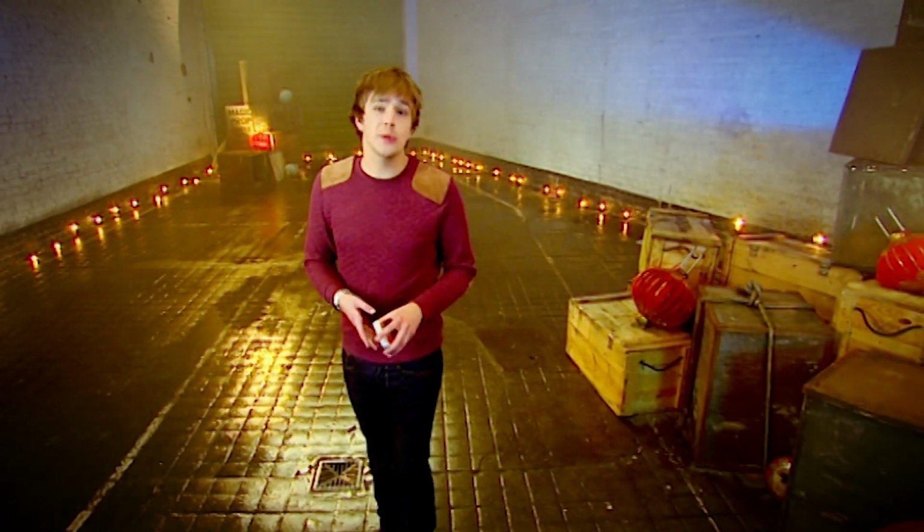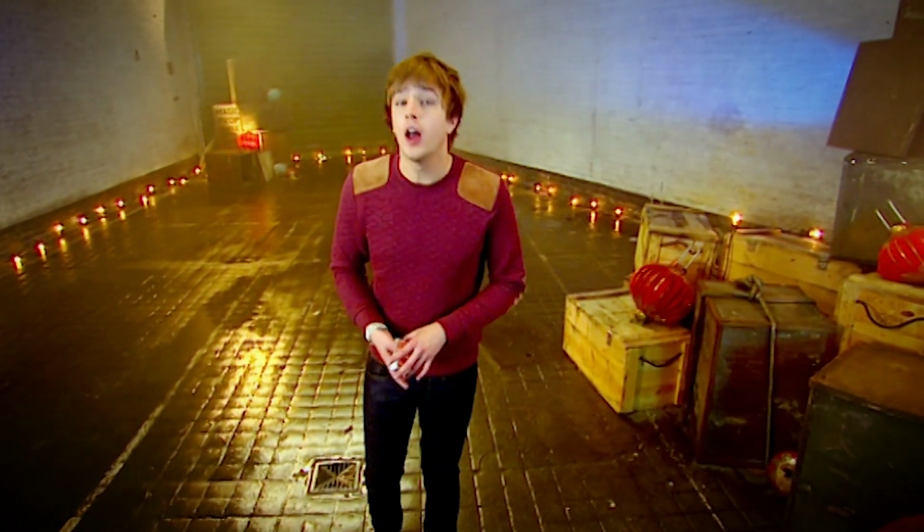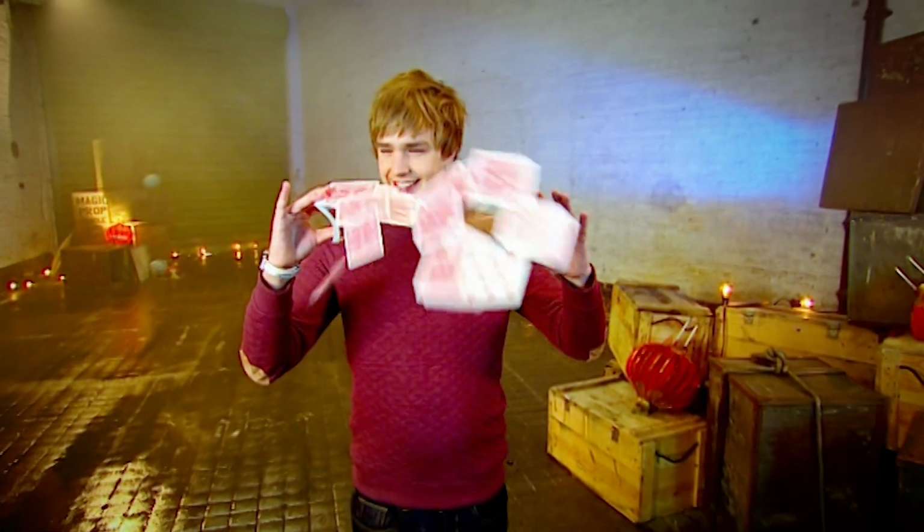We know you love magic, so we'll be showing you lots of other great tricks as well, including my new card shuffle. Check this out. It's pretty impressive. Just play the clips, guys. Play them.